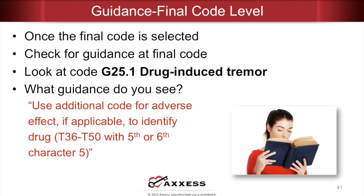Now, the final place you want to check for guidance is the final code level. Now, once the final code is selected, you're going to check for guidance at that final code. For example, if you look in your code book at G25.1, that's a code for drug-induced tremor. So let's say you're seeing a patient, they have some psych issues and they have tremors now, they can't feed themselves, they're falling, and the Depakote or Depakine is actually what's causing the tremors, okay?